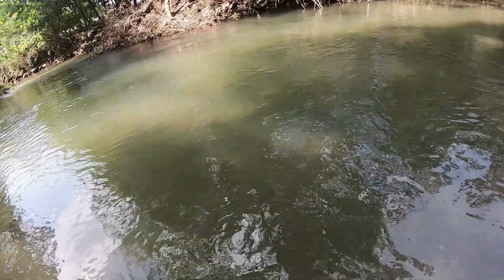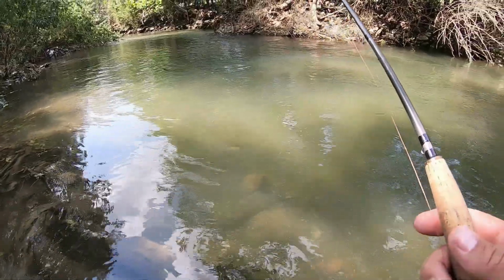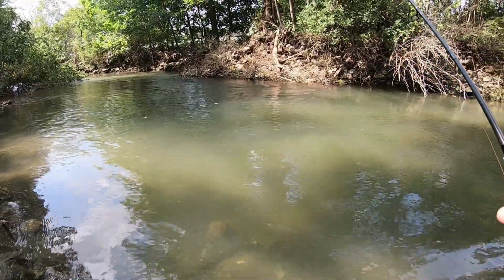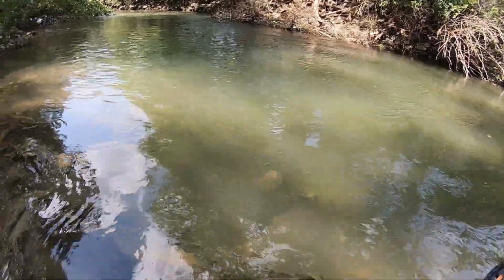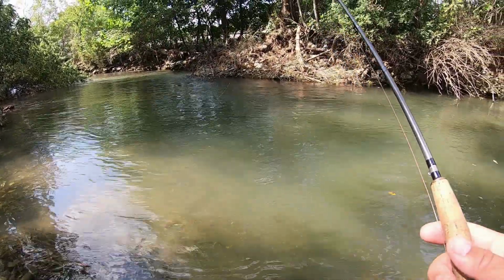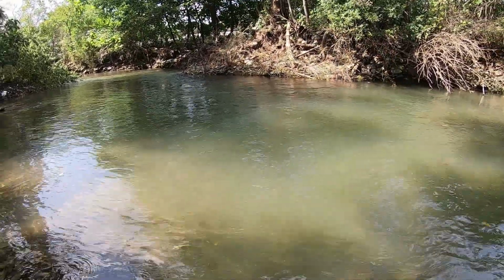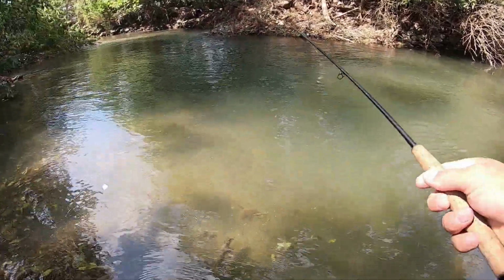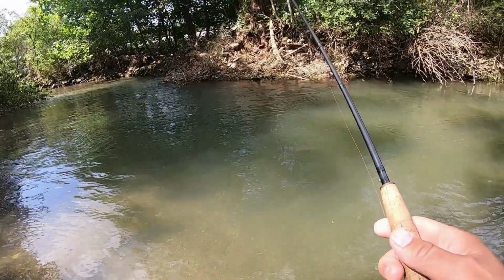We just got a huge rain up this way. I have a feeling there's going to be a nice one sitting in here. That one was tiny, but they're so pretty on this little creek. Oh, there was one. Another, probably a 7-incher, I just missed.